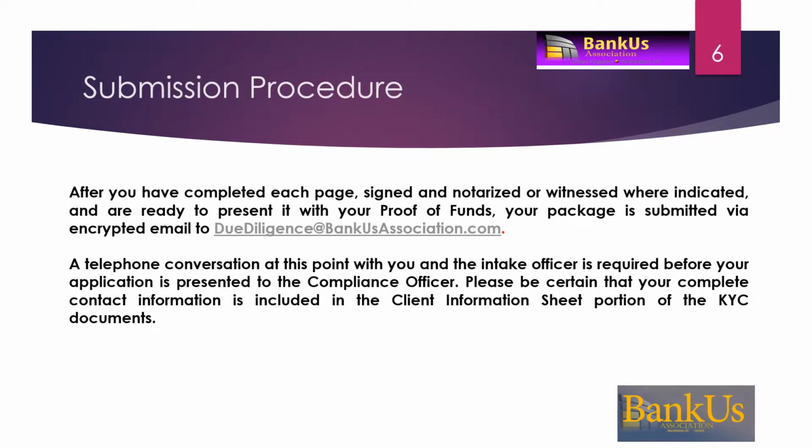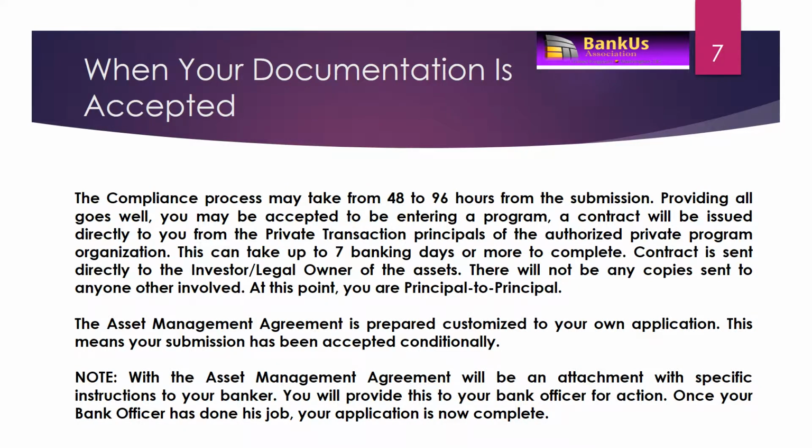Now, once you've completed each page, it's signed and notarized or witnessed where indicated and you are ready to present it with your proof of funds. Your package is submitted via encrypted email to duediligence@bankusassociation.com. A phone conversation at this point with you and the intake officer is required before your application will be presented to the compliance officer. So please be sure that your complete contact information is included in the client information sheet portion of the KYC documents. Compliance may take from 48 to 96 hours from date of submission.